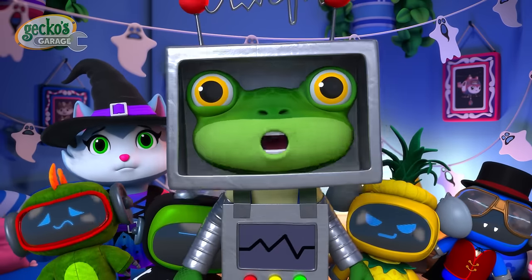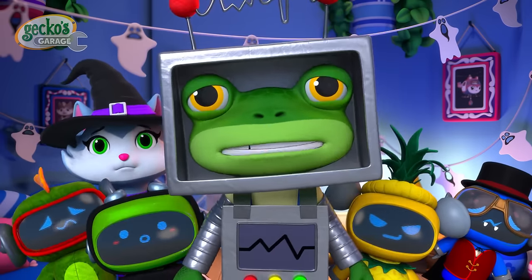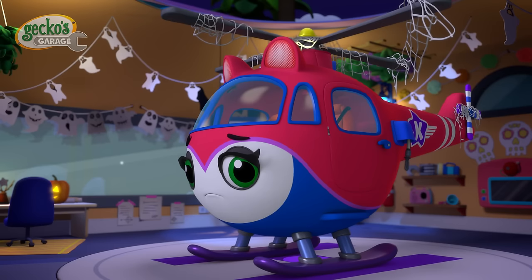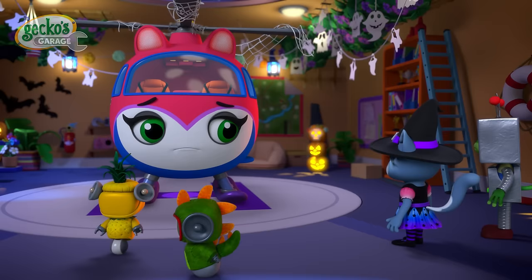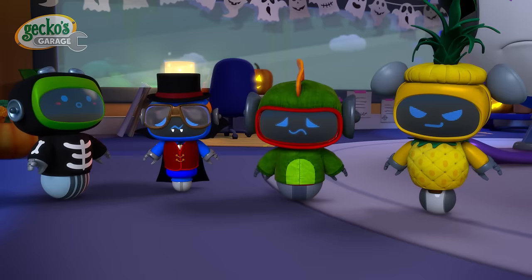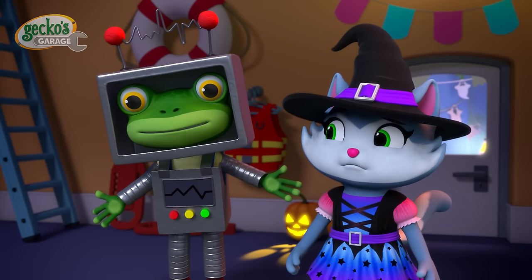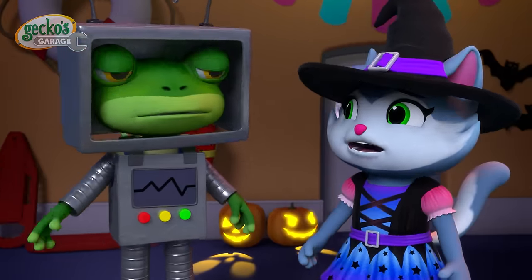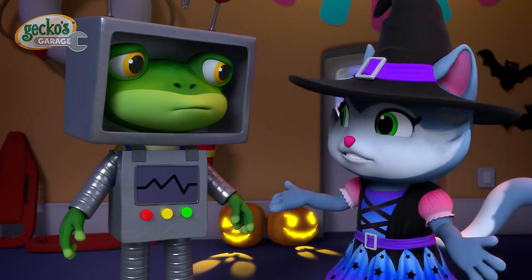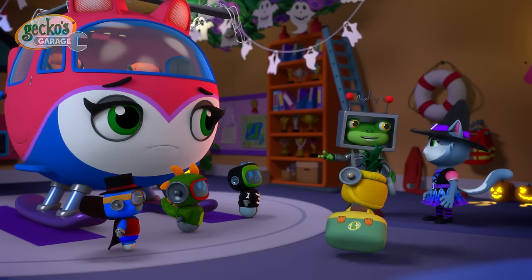Okay, there's no such thing as monsters. Wait, that sounds like Helena. She's all tangled up in these cobwebs. Pobrecita, how did you get locked outside? I see. Thank you for telling us. But remember, accidents happen when you're not being careful. Helena can't fly if her rotor blades are tangled in the cobwebs. To untangle Helena's rotor blades, we have to unbolt them.